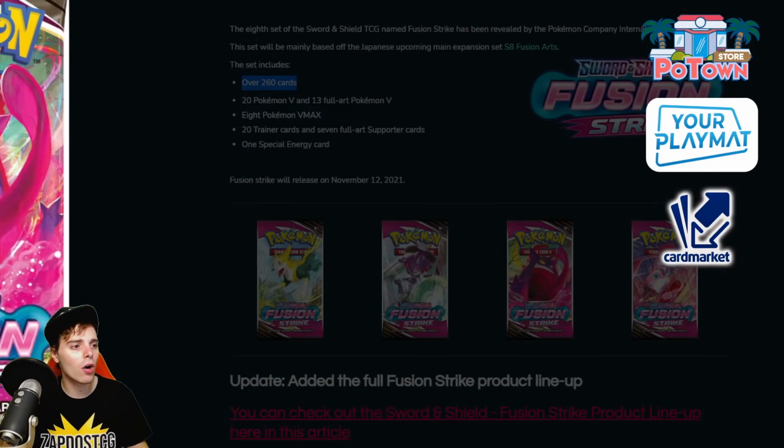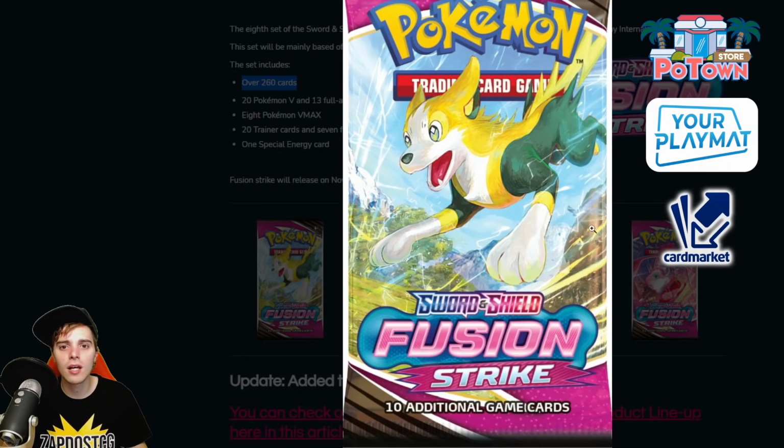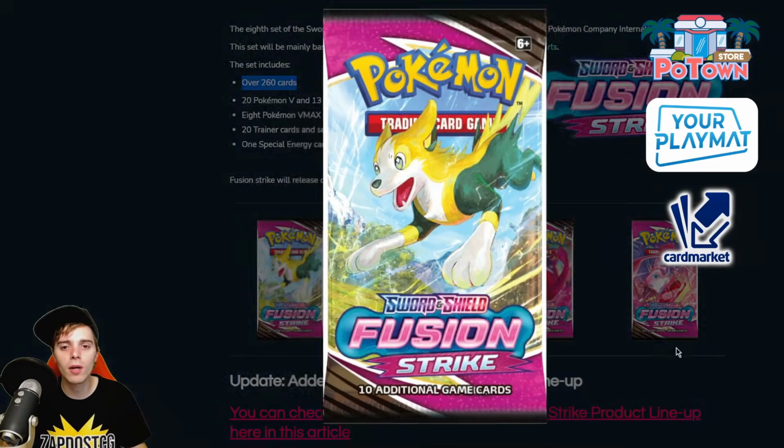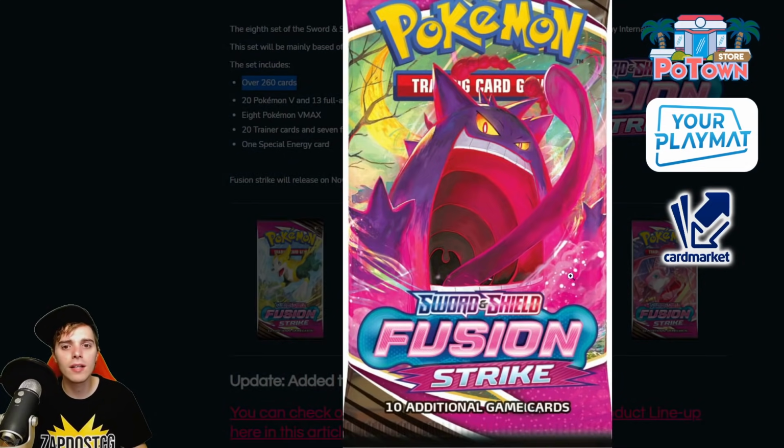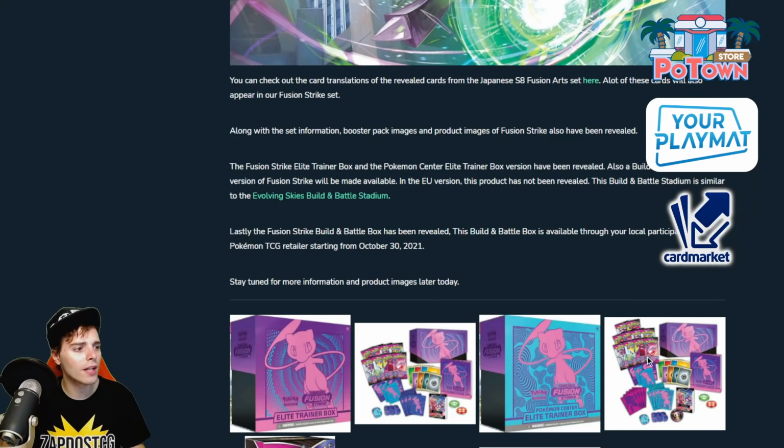These are the booster pack artworks. We've already seen those. So we have, of course, Gengar, Mew, Genesect, and Boltund. Boltund also gets a VMAX, by the way, as a little spoiler alert. And Gengar finally gets its release in this specific set. We've waited a long time for the Gengar VMAX.